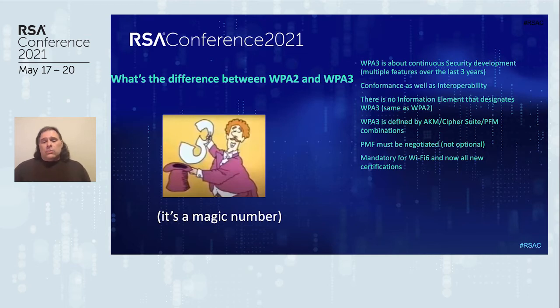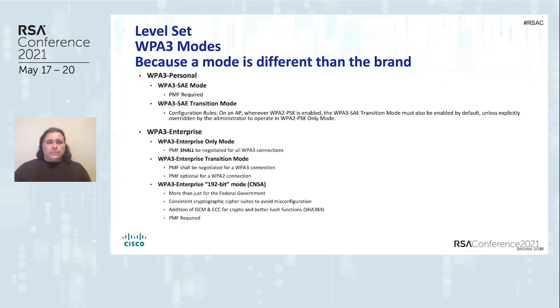We had left it at optional in WPA2, and what we were seeing was that not a lot of clients were negotiating PMF, which leaves a fundamental hole in the initial onboarding and communication between the station and the AP. With WPA3, it's also mandatory for Wi-Fi 6 and newer. So this is an awesome thing for us. We got it attached to the Wi-Fi 6 MAC and PHY program so that all these new Wi-Fi 6, 6E and beyond APs will all have WPA3 as the starting point.